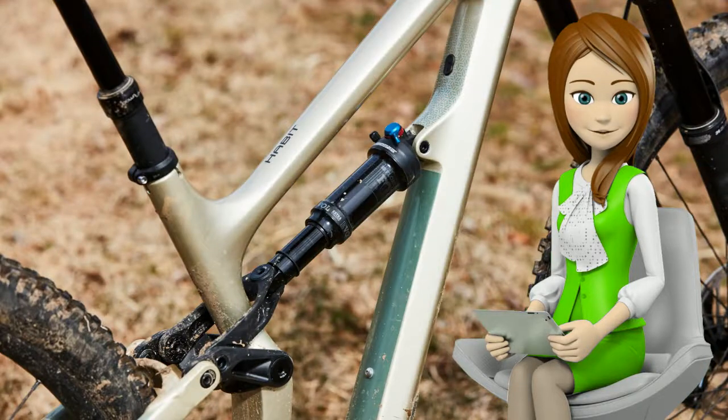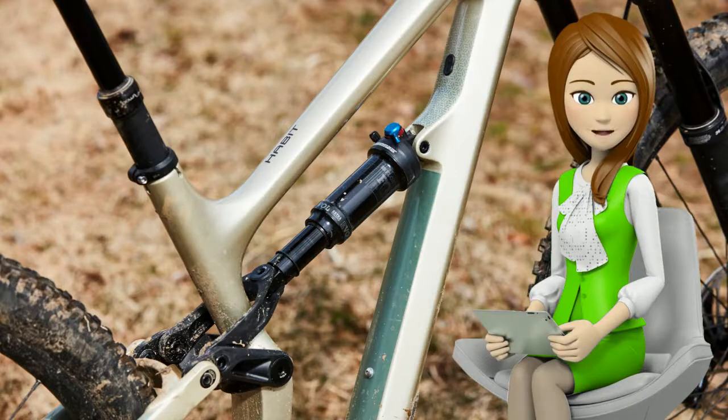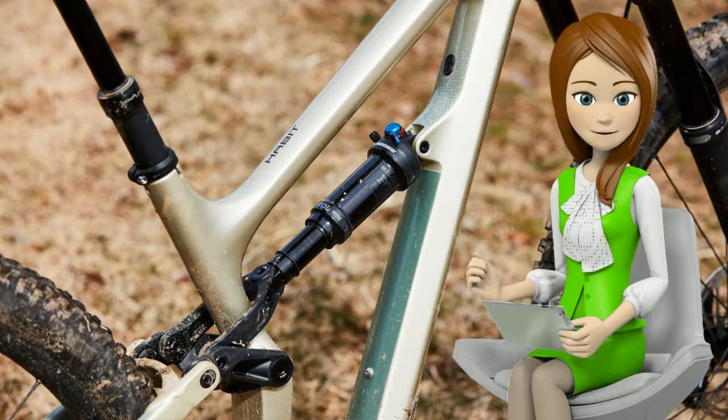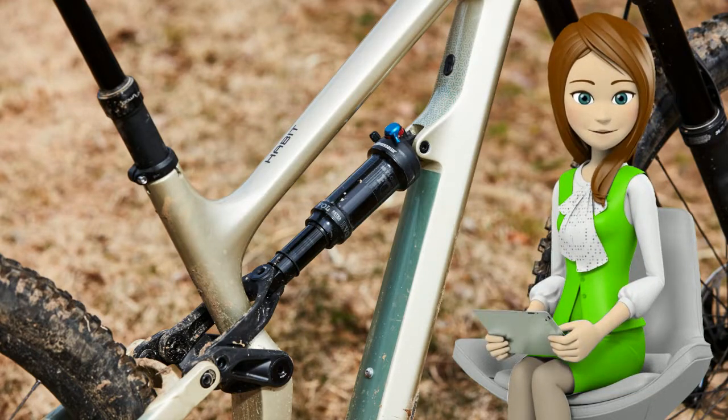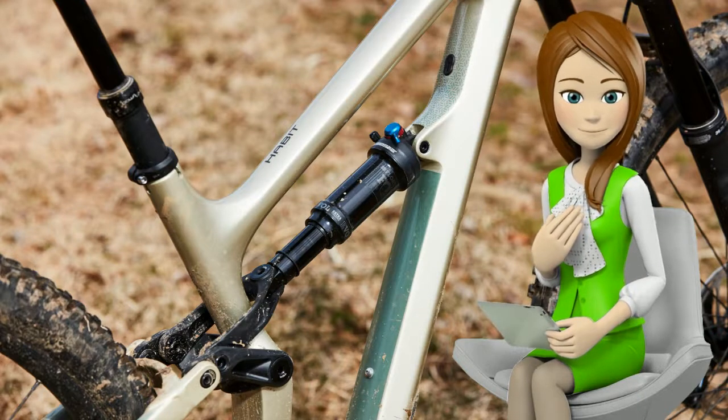Cannondale designed the Habit with easy service and durability in mind. In fact, the brand calls out on its website that it uses no oddball proprietary stuff, which is worth noting, is a statement coming from a company that produces a one-sided fork, among other oddball proprietary stuff.